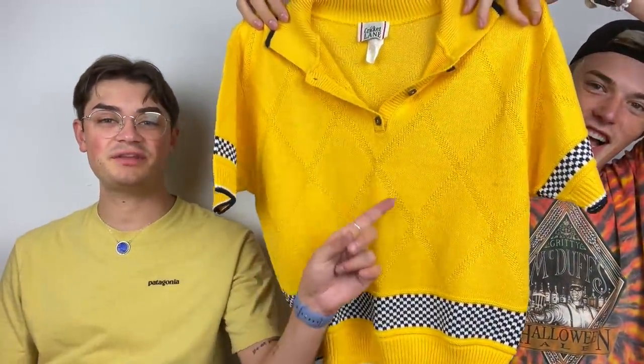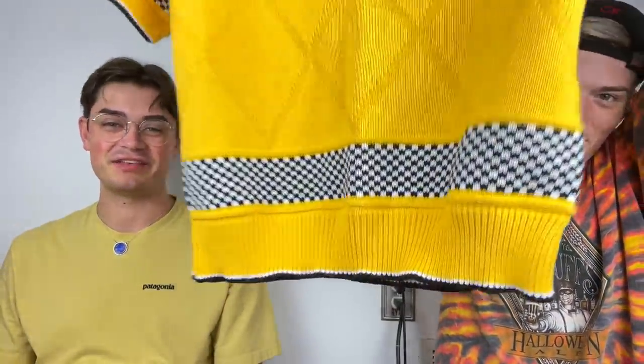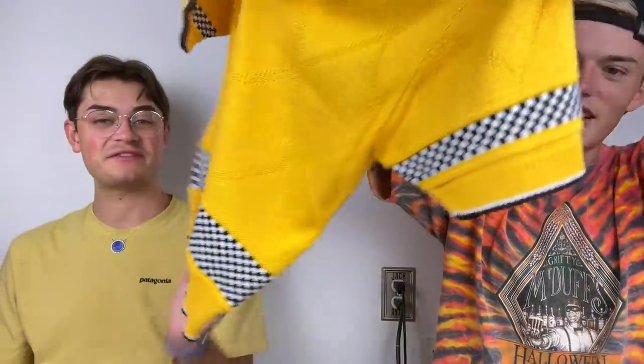I love the little argyle. It's literally like in Taxi. That is so cute. Jodie Foster in Taxi, one of my favorite movies of all time. This is something I could picture Fran Drescher wearing in The Nanny. Mr. Sheffield. I love this. It's very Moschino, when they did the traffic stop runway.